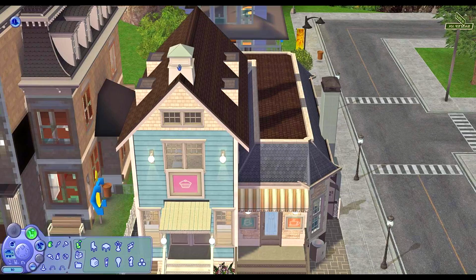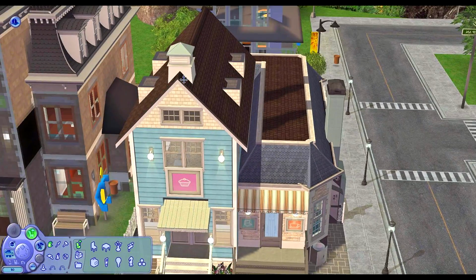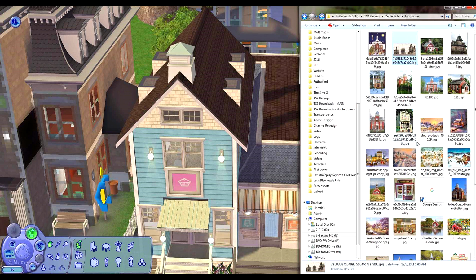I put this here just on a whim. I wanted something to give me a more interesting roof line. This is also from the forum I just told you about, which now I have to go back and find.